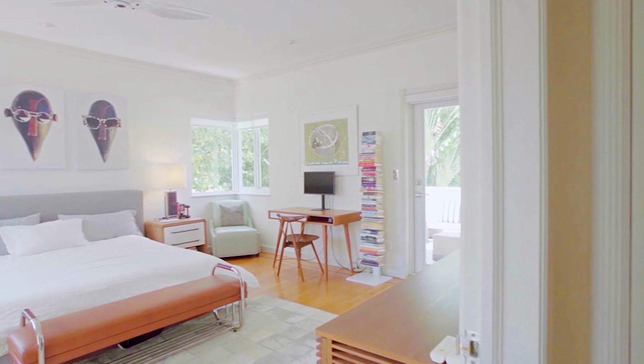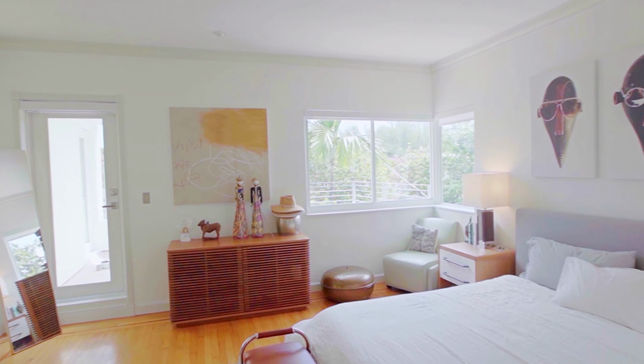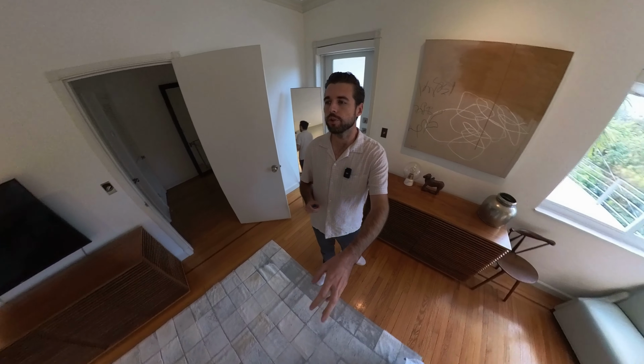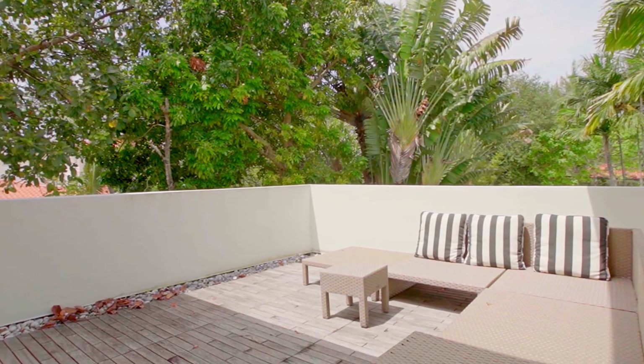Now we are in the primary, beautiful king-size bed, really nicely furnished. You have everything that you need. You have a little dresser, and then you have a seating area, you have a desk, then you also have your balcony. Super quiet residential area. This is just another nice place to sit. Not 1, 2 balconies. And then here is the west balcony that is going to face the pool. So we will go down there in a second.